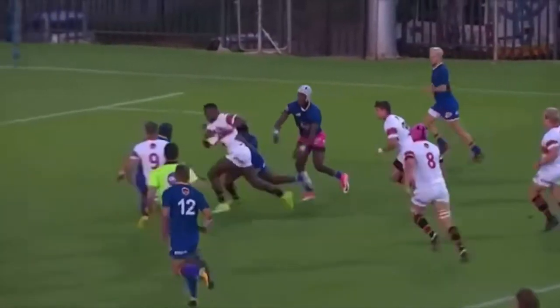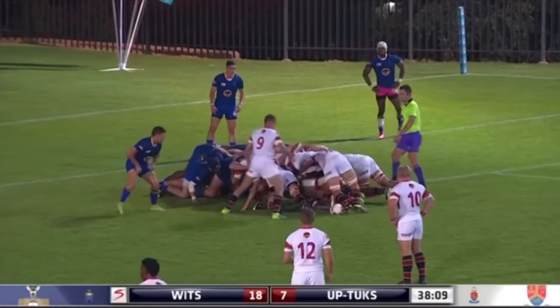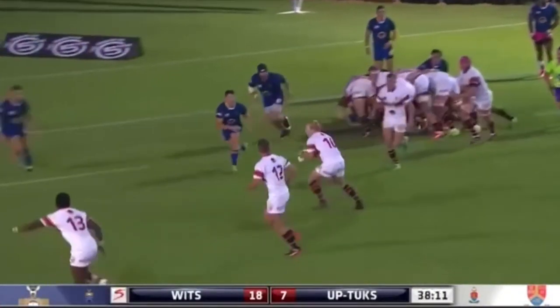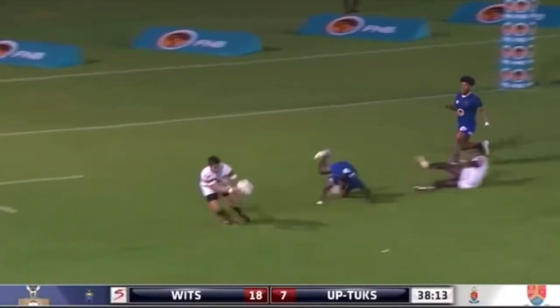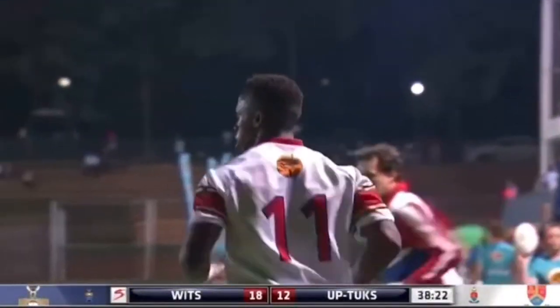It's good work from the Tuks side. Kept the pressure, used a bit of deception. De Beer now. Serrane, the ball goes behind. It could work. Xolisa Guma! A 5 point try for Tuks. That's your answer, Vim.